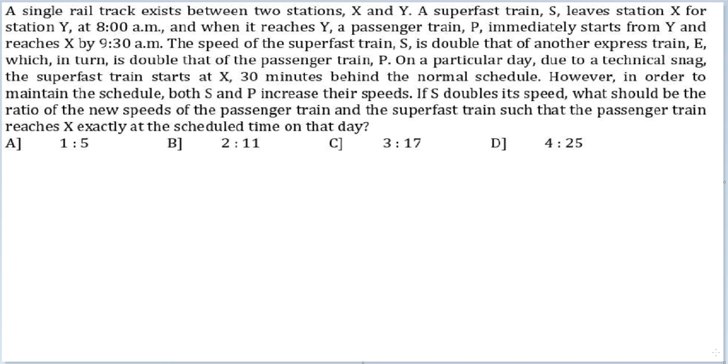Okay. The speed of the superfast train is double that of another express train E, which in turn is double that of the passenger train P. So if the speed of passenger train P is 1, that of the express train is 2, and of the superfast train is 4. Okay.